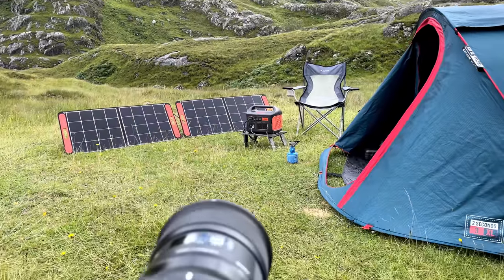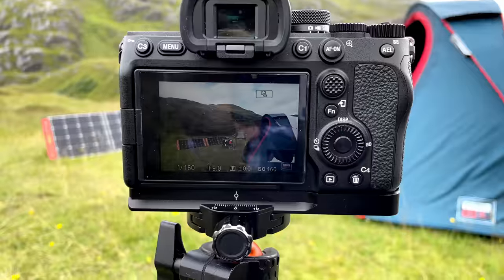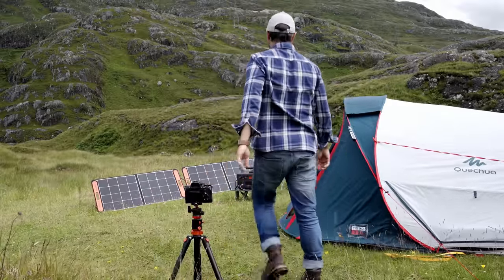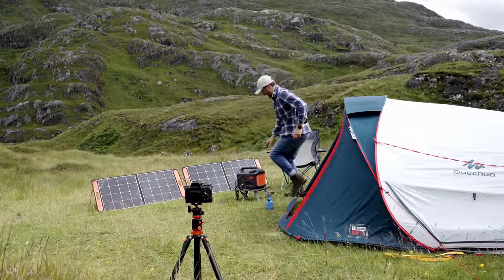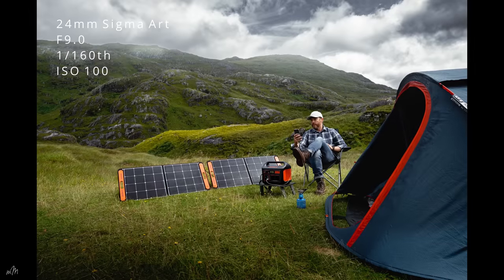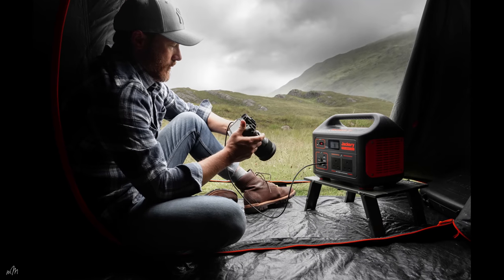This is my composition, 24mm, focusing on the Jackery. No need for an exposure blended image here. And here are some other product shots from my trip.